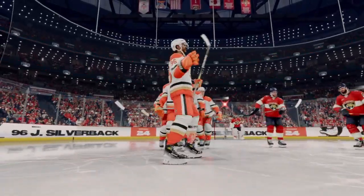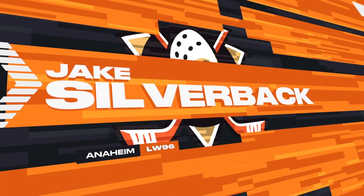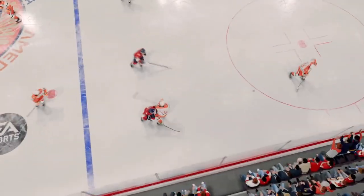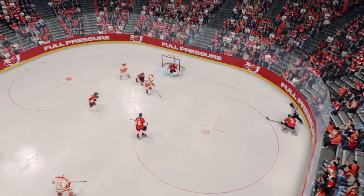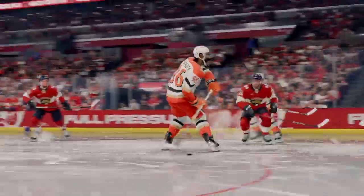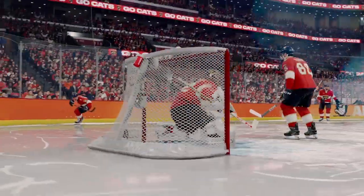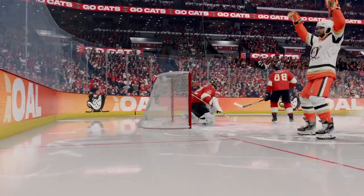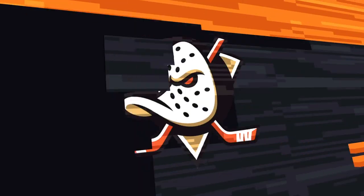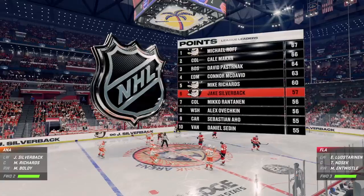Anybody who just got up for a quick snack is probably looking at the scoreboard going, what happened? Well, don't blink. The game can change in an instant. Absolutely. No one was expecting that, James, including the tender. Beautiful backhand toe drag to finish it off. We haven't even hit the midway mark of the period. The Ducks now lead by two.